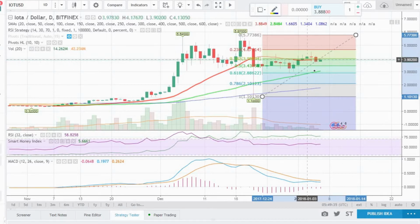The main thing right now, I did the Fibonacci retracement and it did bounce back pretty nicely from 62%, and since then it's a nice bounce back right here, and once it breaks this trend line, it's probably gonna go in a day or two and try to make the room and run towards the $5 mark. So I just wanted to give you a quick update on Iota.